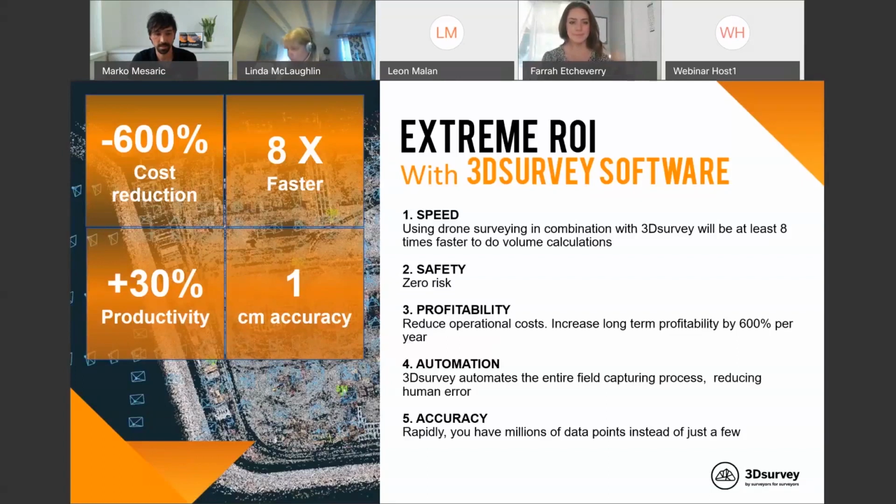There isn't another industry where time equals money can be more emphasized. And then obviously productivity, yes, I think it's more than 30%. And the accuracy is down to 1 centimeter, which is crazy.